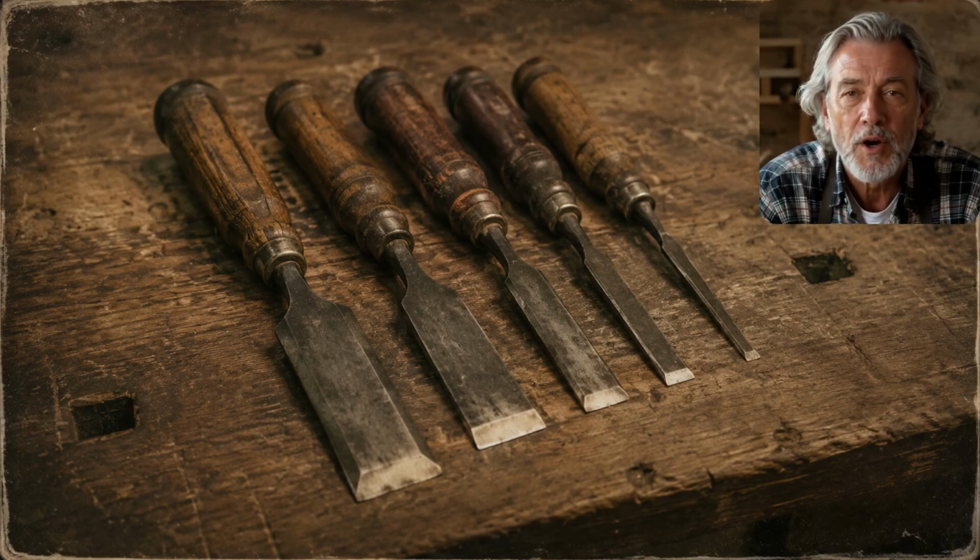A properly sharpened vintage Marples Blue Chip Chisel purchased for almost nothing is an instrument that working furniture makers have used to produce pieces that ended up in galleries and private collections and auction houses. Not because the chisel was magic. Because the chisel was right. And right is all any tool ever needs to be.